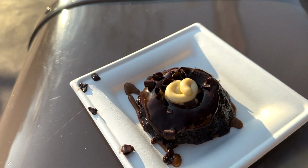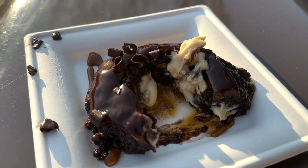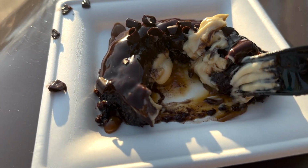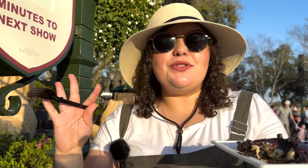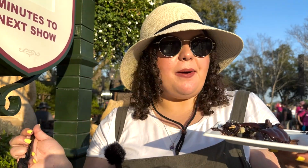It looks super chocolatey, ooey and gooey. Let's open it up. It is just all ooey gooey type of cake in here. Like when you move it, it's very soft to the touch, but let's give it a try. Oh my God, so chocolatey. That is like the most chocolate item I think I've ever eaten in my life. I'm not mad about it either.